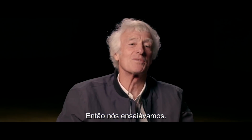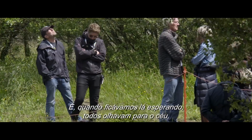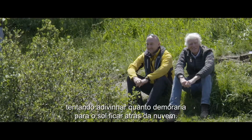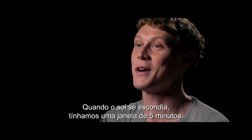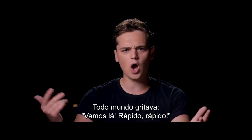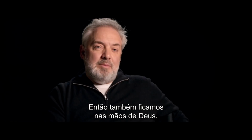So we would rehearse. And then we'd be waiting around, everyone with their eyes up in the sky, trying to see how long it'd take for the sun to move behind the cloud. And as soon as it comes over, you've got this 5-minute window. Everyone would be like, come on, go, go, go! So you are also in the lap of the gods.